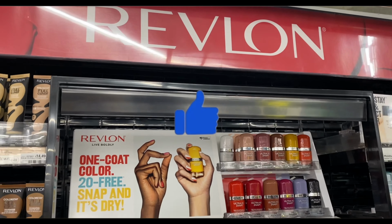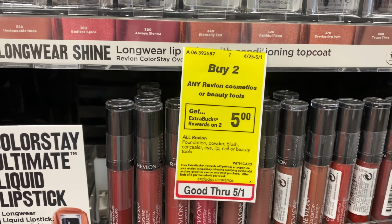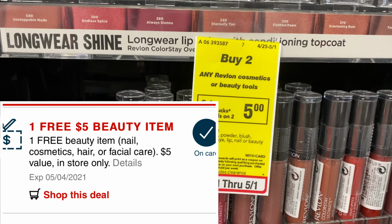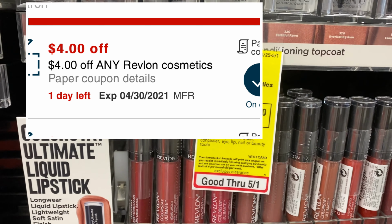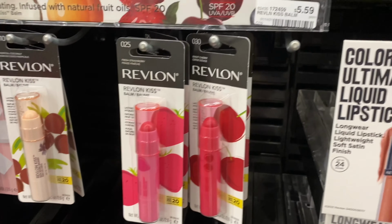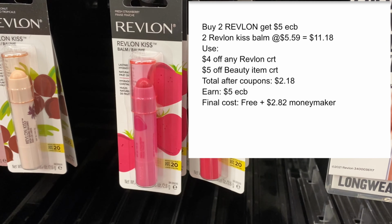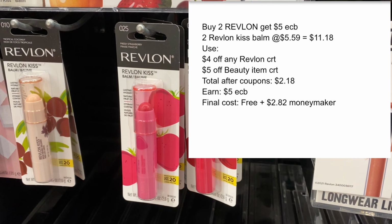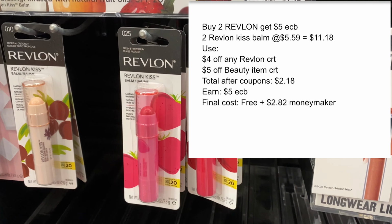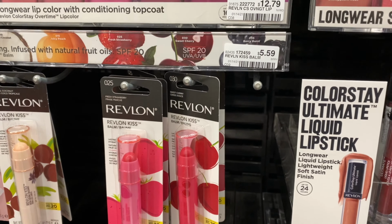So yeah, I am now going to CVS. So I am now in CVS guys, and I am so excited to grab the Revlon. Revlon is buy two get $5 extra bucks, and this morning guys, I received a $5 off any makeup from CVS, and I also have a $4 off any Revlon CRT. So this is a MoneyMaker deal guys. So I'm going to grab this Revlon Kiss Balm here, priced at $5.59. So price of the two is $11.18, and I have a $4 off and the $5 off, so making my total coupons $9. So price after coupon is only $2.18, but I will get back $5, making this free plus a $2.82 MoneyMaker. So awesome guys.